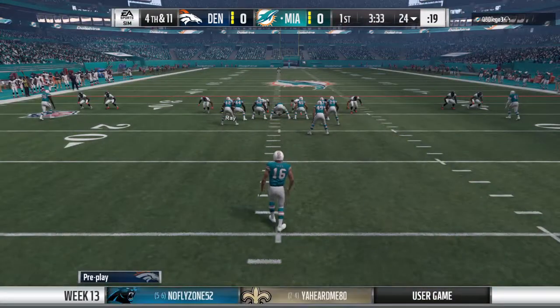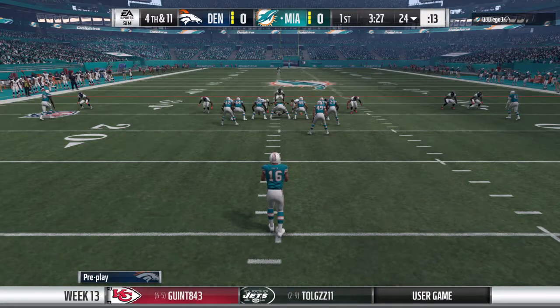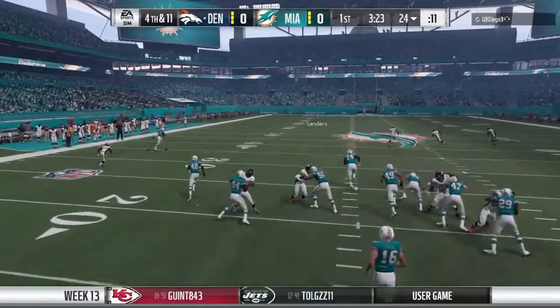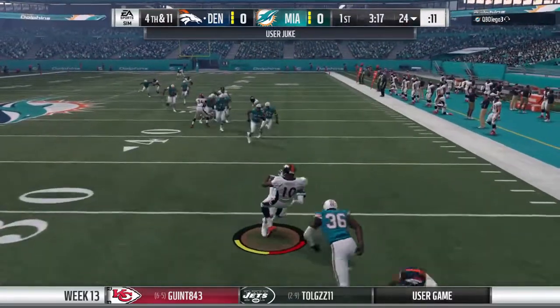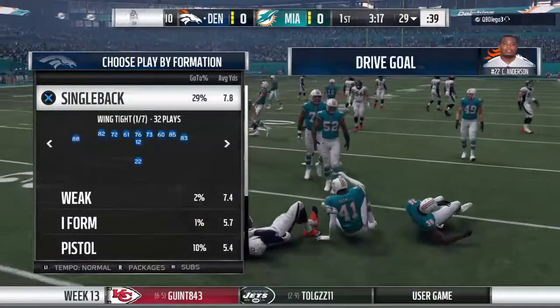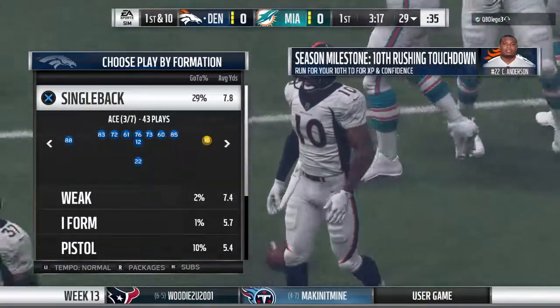The Dolphins will send out the punter now, on for his 2nd punt. He'd take a repeat of his first. He gets this one away, and boy, it's another boomer. And Sanders now to return. A big kick that time, 52 yards. And the Broncos take over, 1st down and 10.